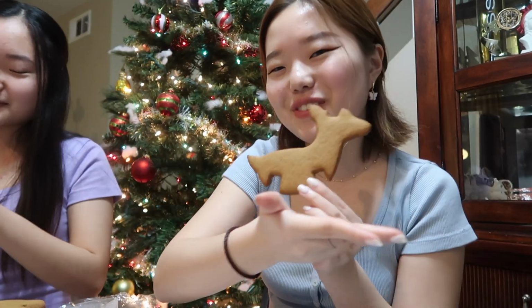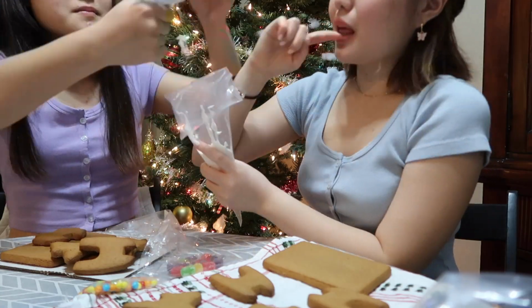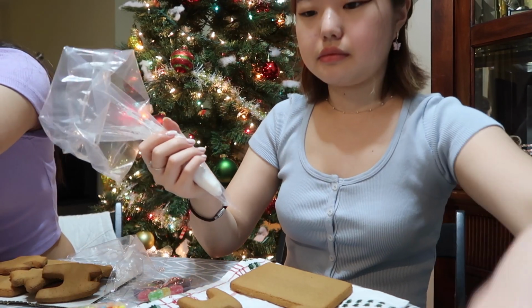Okay, so I got the full body. These are the body parts, and we have to put them together. Okay, set the timer. Set. Go. Okay, cue the time lapse.